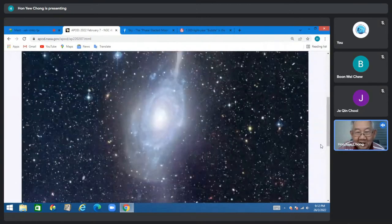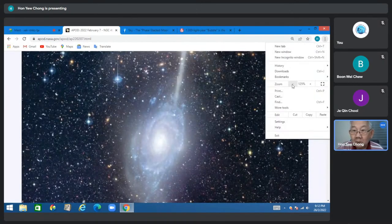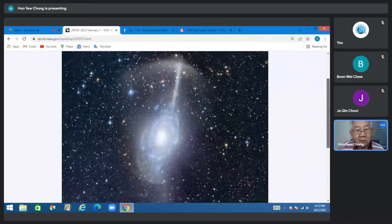So basically, that's what this is. This is another case of, if you have seen it from the Hubble picture more than 20 years ago, a galactic collision. This is a big accident in space.